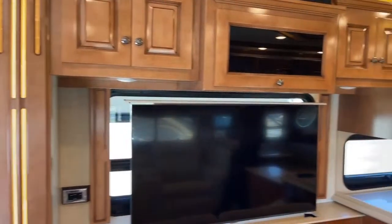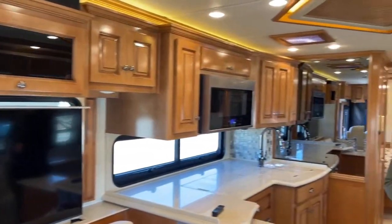So I think that's pretty much going to wrap up my walkthrough of this 2021 Newmar Dutch Star 4081.